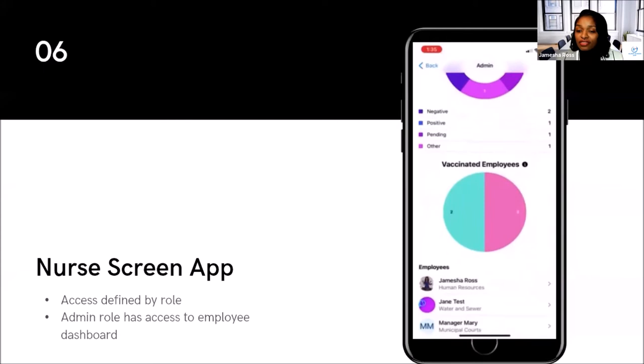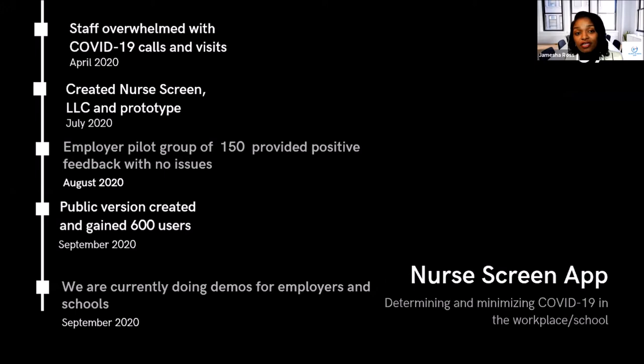So now I want to walk you through a timeline of how Nurse Screen app was born. In April of 2020, we were overwhelmed and we didn't even want to come to work because we knew it was never going to stop. In July, we created Nurse Screen LLC and the employer version prototype. In August, we had an employer pilot group of 150 that provided positive feedback with no issues. So we decided to move forward in September with the public version, which we created and gained 600 users almost immediately after a news interview. We also in September started doing demos for employers and schools, and we're currently doing that.